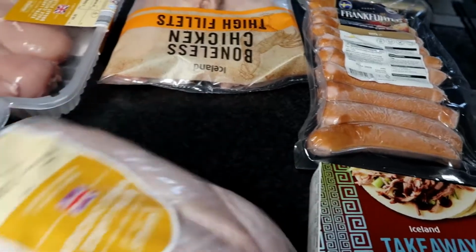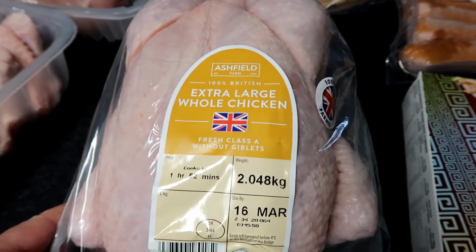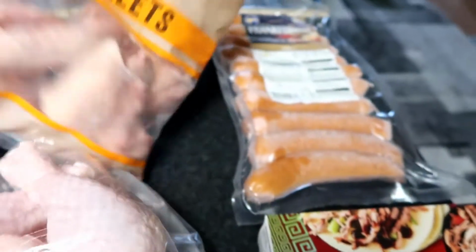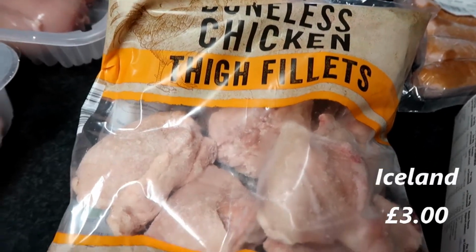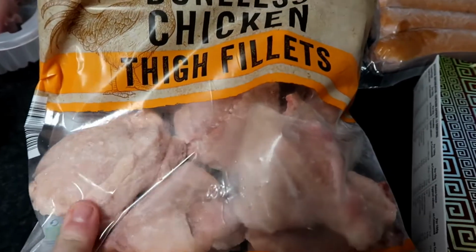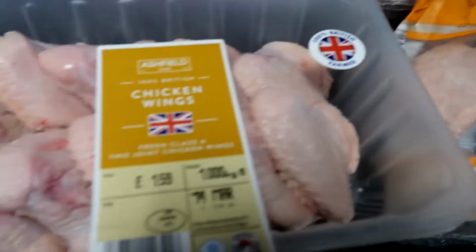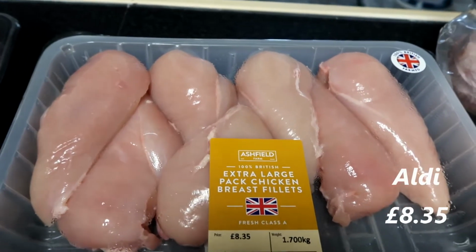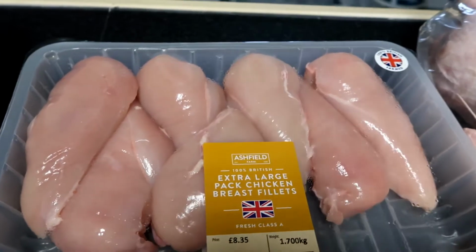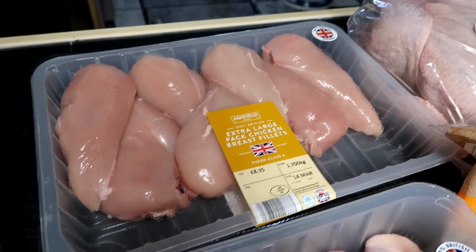I've bought a whole chicken. This is an extra large one because I will use it for more than one meal, so there's that. I bought some frozen chicken thighs. Now these have been skinned and boned, and I use these if I'm going to do a curry or something in a sauce. These are really easy just to pull out and use. I also bought some chicken wings, a staple, and I also got this huge pack of chicken breasts. Now I will divide these up and freeze them in twos. So that is that. As I say, this is a large shop, mostly for the month.